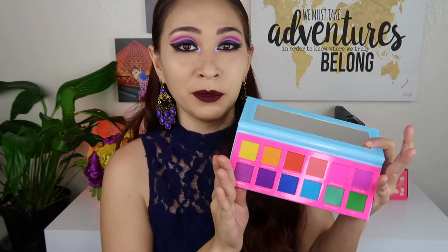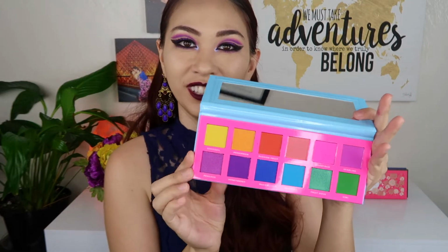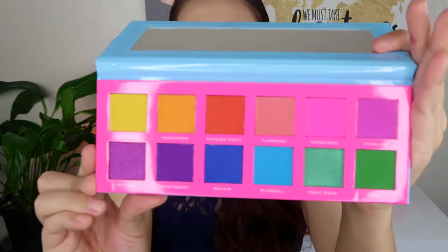Last but not least, Slice of Paradise. This is a colorful rainbow palette. That's all I use. All I use is colorful rainbow palettes, and this was kind of a no-brainer. When I saw this, I was like, okay, I'm definitely getting that palette. I was actually looking at buying the Violet Voss Flamingo palette, but there were a lot of reviews saying it was pretty chalky and it wouldn't show up on the lid at all. So I was like, okay, don't worry, something better will come along, and it did. I mean, look how vibrant and colorful these colors are.